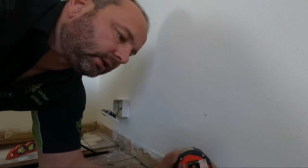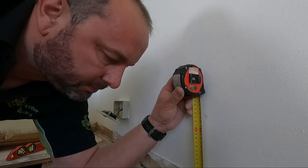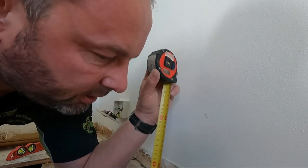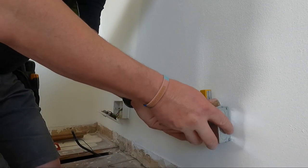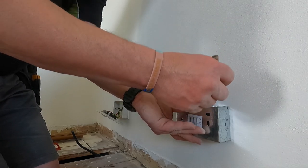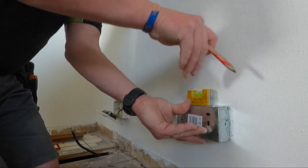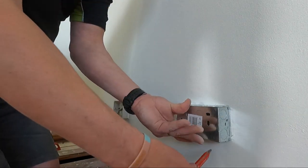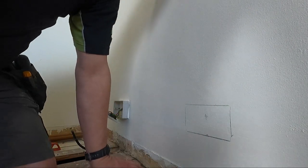So we've measured the other socket in the room. There's only one other socket, and it's 19 above finished floor level. So let's mark up 19. Just there. That's the height we want our back box. Put back box there. Get him level. That's where we want the back box.